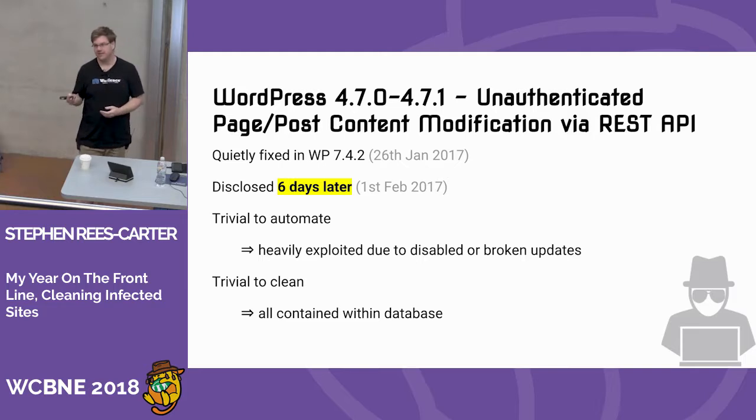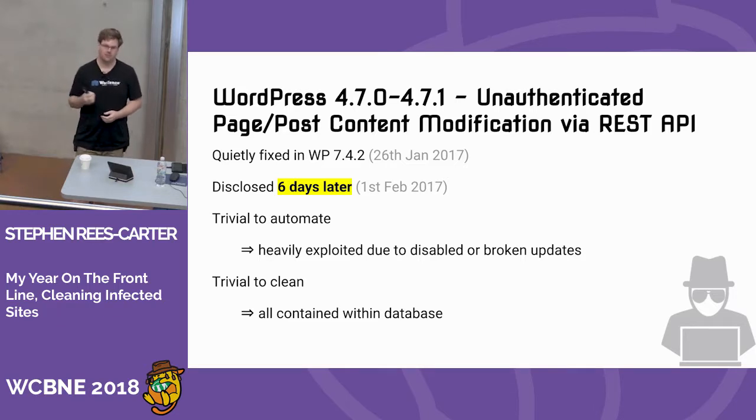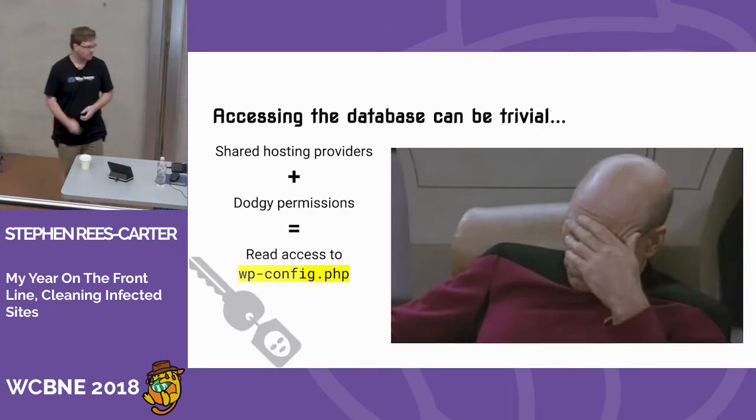Luckily, it's trivial to clean because it's all in the database and all it gave access to was editing page and post content. So all we had to do was run a script. We had a couple of internal scripts to run, just upload it, and then it would clear out the post because the attackers were using very similar sorts of signatures of what they're injecting in, so easy to clean, but it was still hitting a lot of sites. And so the takeaway here really is keep updates happening and don't disable them, whatever you do. If you have to modify core, then rethink what you're trying to do, because if you have to disable updates, you've got a problem.